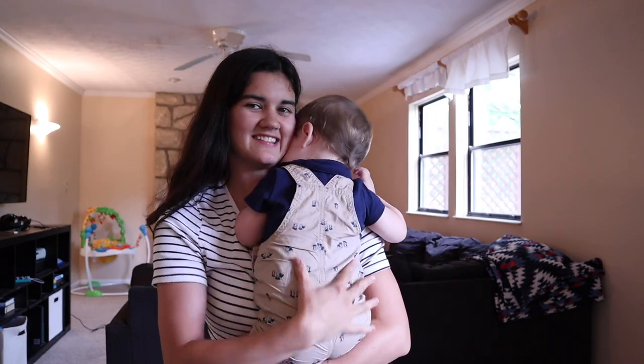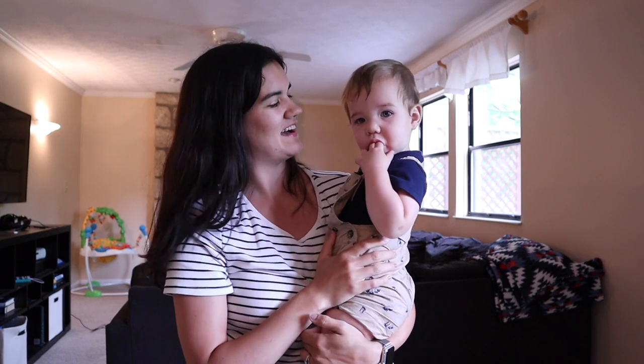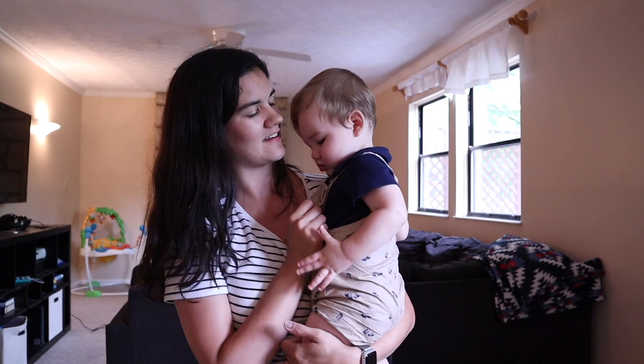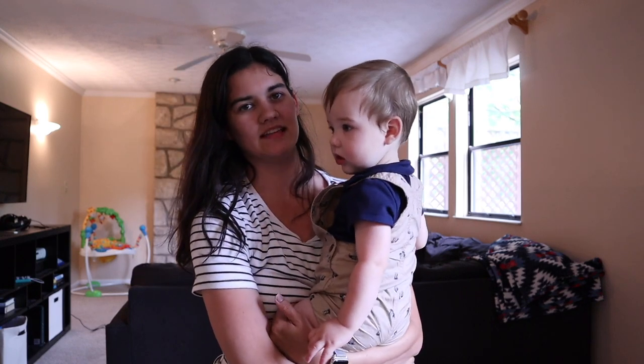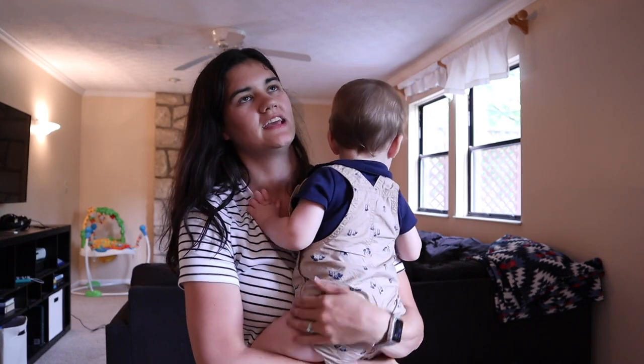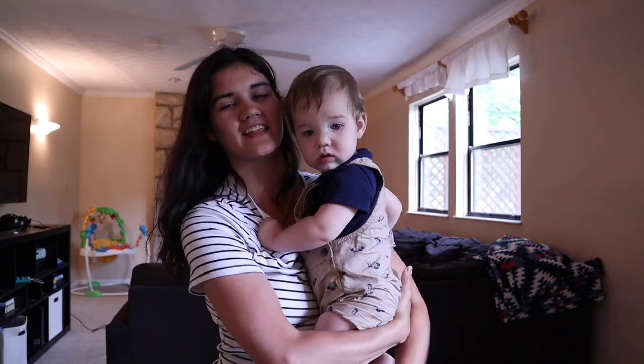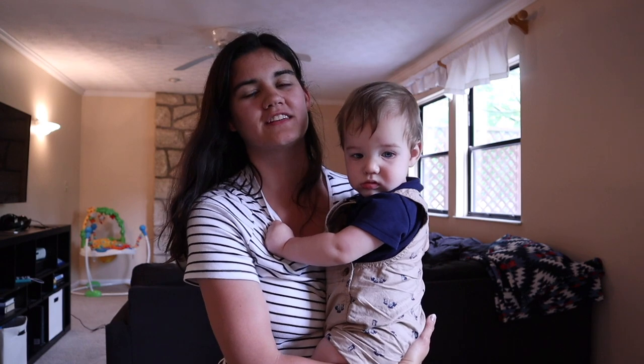He loves to snuggle, which I love. I love his little snuggles. Still sucking these two fingers. He likes to blow raspberries. He still doesn't laugh very much, but if we tickle him, we can usually get a laugh or two out of him here or there. But yeah, I think that's kind of it for Porter for this month.